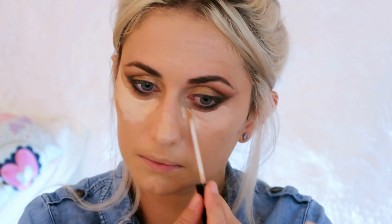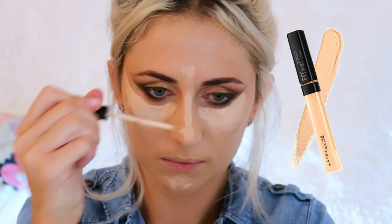Okay, then just to finish the rest of the face off, I'm going to be taking that same Revolution concealer and going underneath my eyes. Now this one is a pinky based one, so it is perfect to cover any of the dark blue, puffy huge bags I always have under my eyes that irritate me. And then I'm going to be going in with the Maybelline Fit Me concealer in the shade number 15. This is more for a highlight.